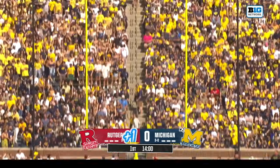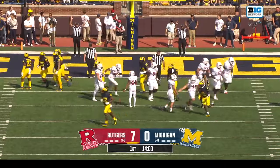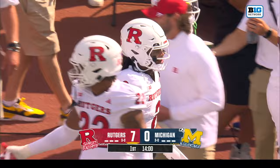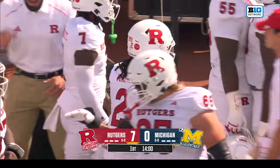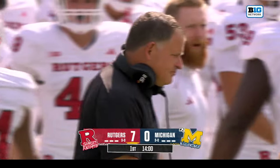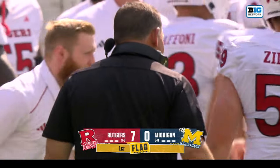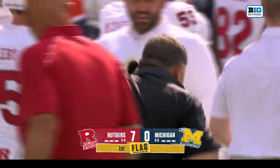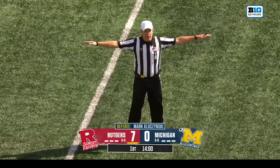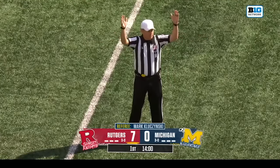Extra point is good for Jay Patel. So the Scarlet Knights and Gavin Wimsett waste little time. A 69-yard pass play and the fourth touchdown thrown by Wimsett this season, and Greg Schiano's Scarlet Knights lead 7-0. There is a flag, illegal substitution, 12 on the field on the defense. Penalty is declined. The try is good.